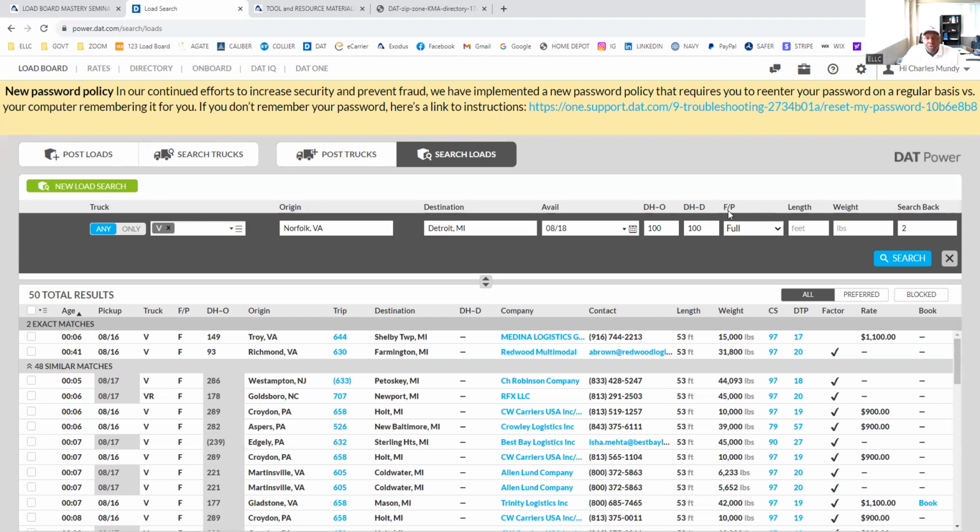F/P stands for full or partial load: full, partial, or both. If you put full, it'll only be full loads. If you put partial, it'll only be partial. If you put both, it'll be both, so you get a larger result set. We'll just say full. The length is the length of the trailer of that equipment type. Our equipment type in this example is a 53-foot dry van, so we can put 53 there. If we leave it blank, it'll be 53 or anything else up to 53 feet in length of cargo, freight, commodity, or goods that can go into that trailer.